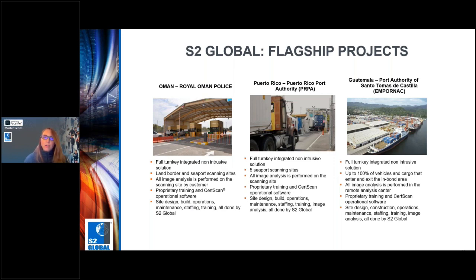In Puerto Rico, we have a full turnkey NII system there at 5 scanning sites. We scan everything that comes into the port, and it's all tied into CertScan. That one's our first deployment, and for 9 years now, we've been receiving manifest information and X-rays and putting it together through CertScan so our operators can do an image analysis on the shipments really quickly, and that's how we're able to scan everything that comes into that port.